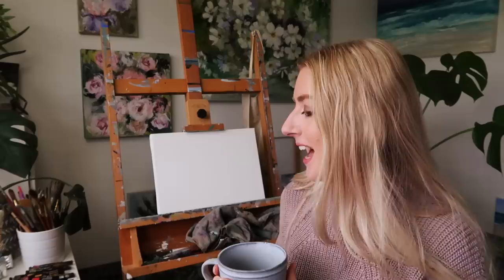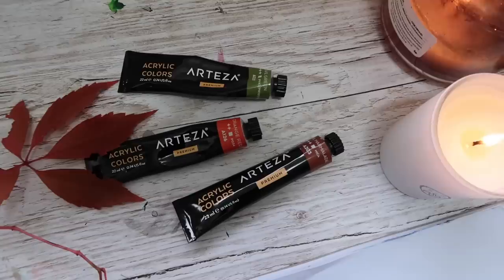And I've got my palette that I've just popped all my paint on. Today I'm actually using Arteza paints. And I think to start off, I'm actually going to use a bit of charcoal here to just sketch out my drawing. Then I'm going to use a fixative spray and then I'm going to get painting. So let's go!